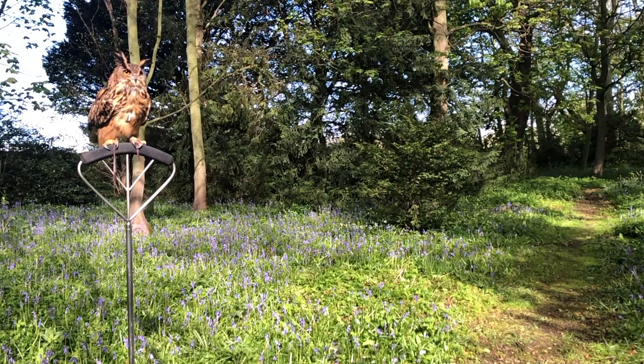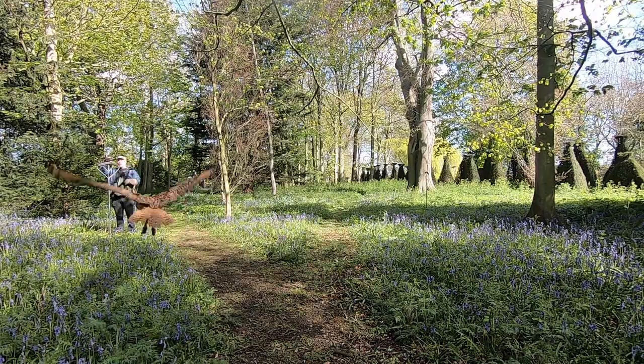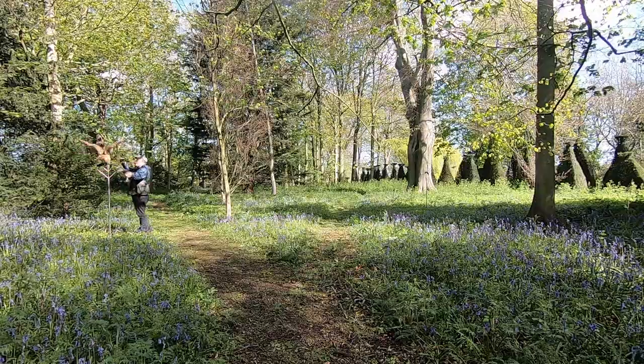He flies free here about twice a week usually, and the rest of the time he's flying at a school visit or at our display in York or at another event, be it a flying show, flying display or something like that. So he flies free probably 5 times a week or so, and a couple of days off in the aviary having a bit of a rest.